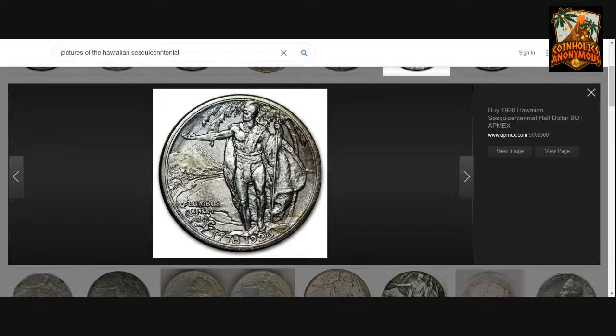So there's only, like I said, 10,008 minted of the regular 1928 Hawaiian, and of the proof, there's 50. So as you can see, the MS65 in the proof is $65,000. And they sold for about $2 each in 1928. So that was the high sell price of those. All right, on to the next.